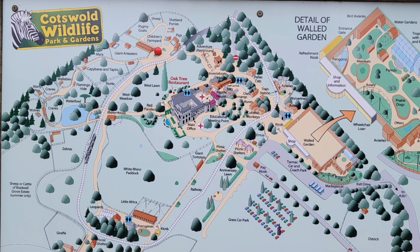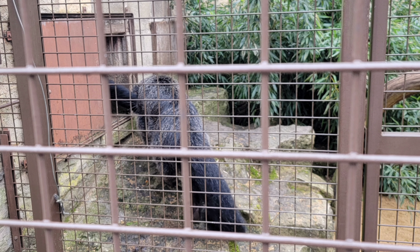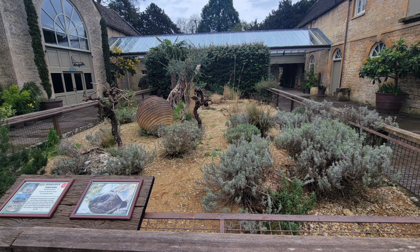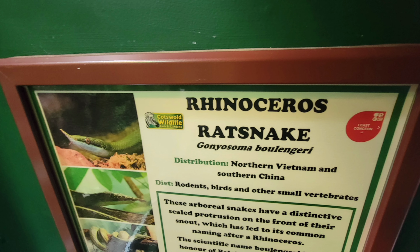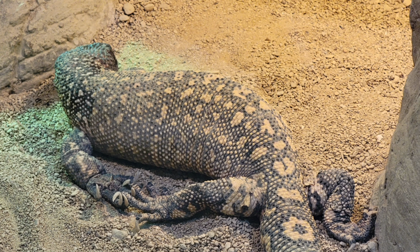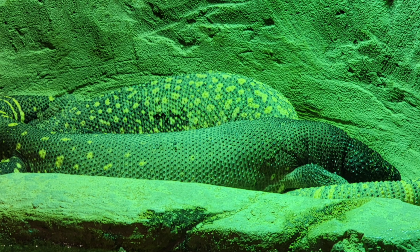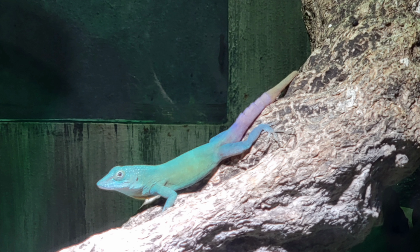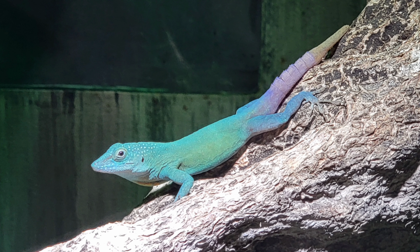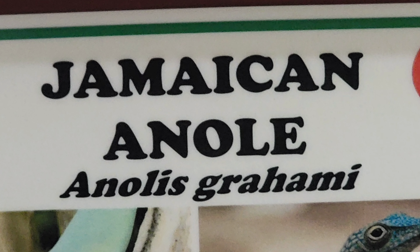But you can see the zoo's a large area, and we've just seen part of it. There's a binturong, barely got a picture of it, but many outdoor enclosures, and then there's also the indoor enclosures for the reptiles. Spectacular snake. Beaded lizard. I really like this Jamaican anole. Just spectacular colors. The blue and almost purple tail.